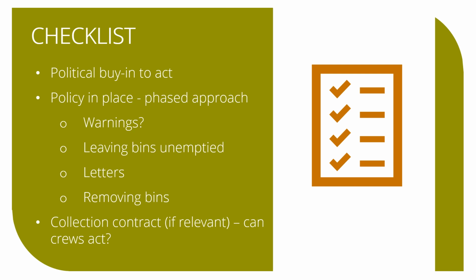You need to have a transparent and consistent policy in place. This should employ a phased approach of issuing warnings and letters, and it should ultimately lead up to leaving bins unemptied or withdrawing services. Where you're issuing tags or letters, you need to make sure that it's easy to differentiate between the different stages of the process, and I would recommend that you involve your legal team in the wording of any letters. Where your services are outsourced, you need to make sure that there's scope within your current collection arrangements to implement your chosen policy methods, and that your crews are really empowered to act.